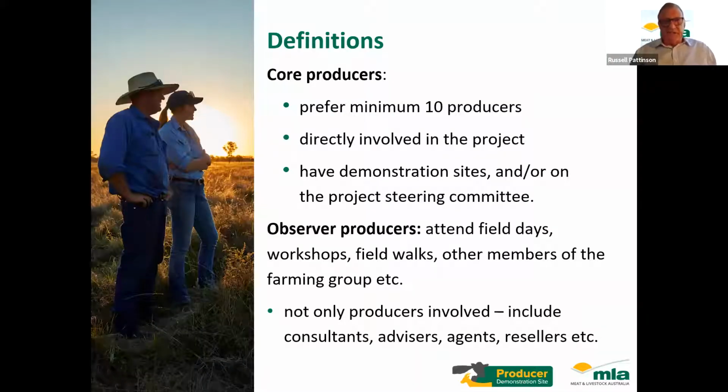Hilary's touched on this, just a couple of definitions that we use in PDS land all the time. Core producers. These are the ones, as Hilary said, that are directly involved in the project. They either have demonstration sites on their property or they are on the project steering committee. Observers are those that attend field days or get information through the group about the particular project. It's not only producers that are involved in these, but includes consultants, advisors, agents, and resellers as well.